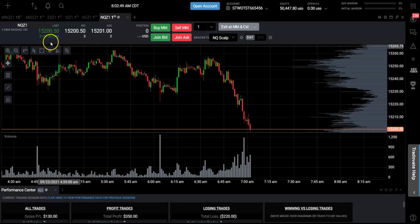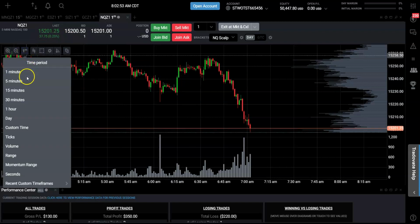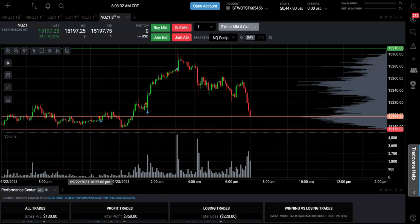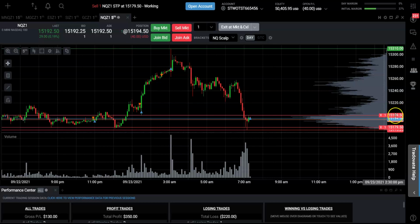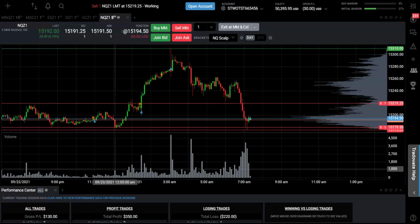Guess what? The price target of 15,204 was just met. So this would have been a beautiful short from this level here, 15,280-ish around here, down to here, 76 points. Beautiful trade. We just got a buy signal in the Nasdaq. So I'm going long, placing my target here 20 points higher. And now I'm going to bring up the phone screen.